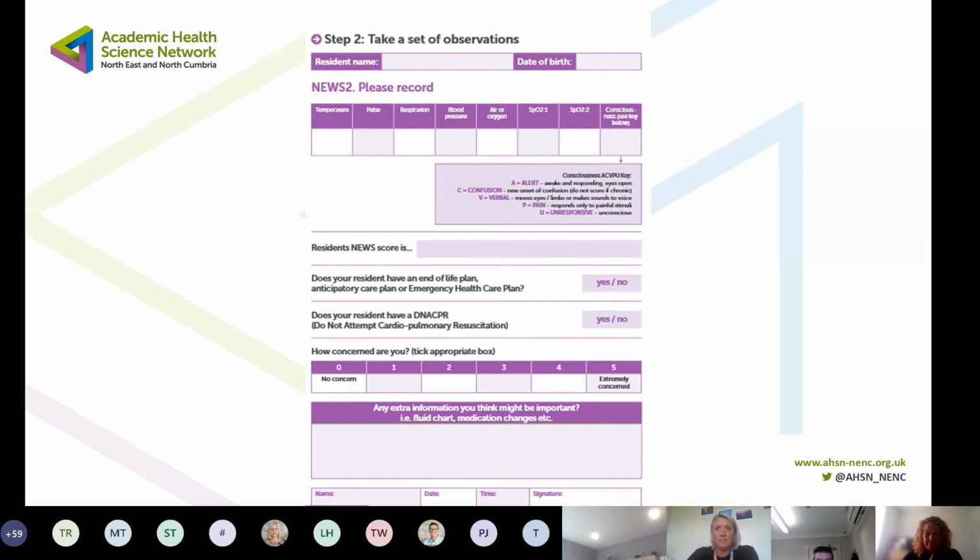I think it's about a process that's always gone on. From seeing those soft signs, we're then moving over to recording the hard signs to be able to pass on to the clinicians, so that they can get a better picture of what's going on with them. What the care homes would need to do is have the staff trained to be able to do and record the NEWS. When we've been doing it here in Hartlepool and Stockton, all of our care home staff are now trained and are all using NEWS as their assessment tool.